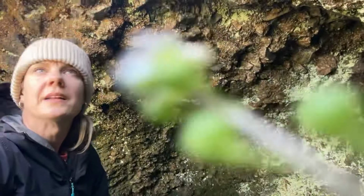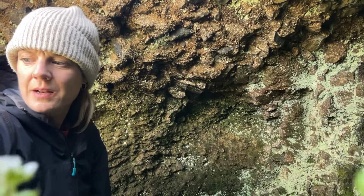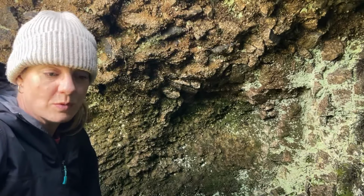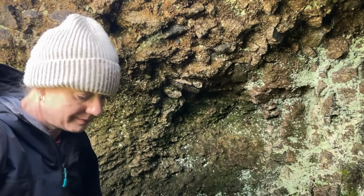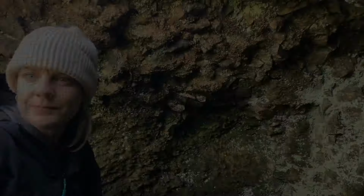There's a strange smell in here. It smells kind of like a wet cellar. If you know that smell, a bit mouldy. I just want to find a flint, it's so bad. Looking in all the little crevices to see if there might be one. It's a really windy day and it's my last day here on Tresco.